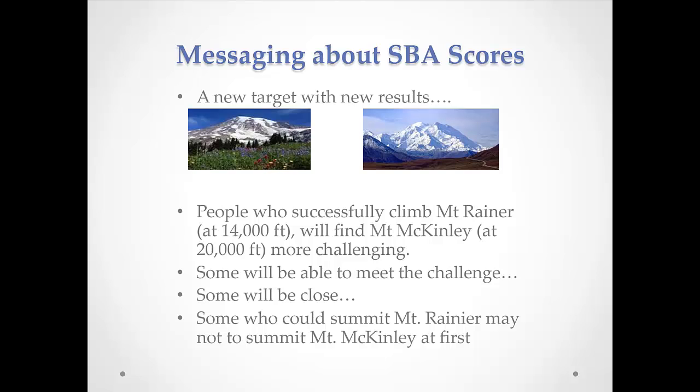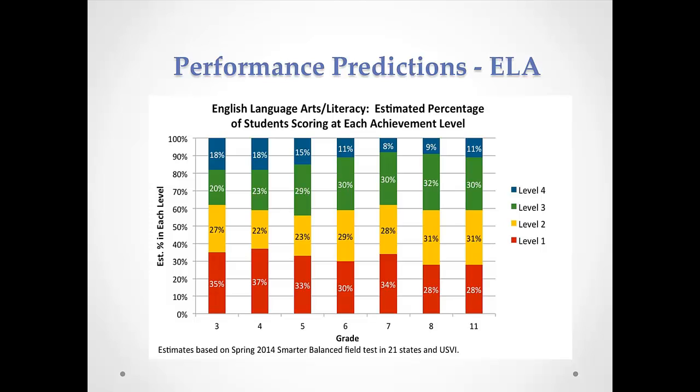Okay? So, I guess I'll say luckily, other states have tried this before us and have been in the Smarter Balance assessment for a bit. And this is information from 21 states who field tested and have been pushing forward with Smarter Balance.